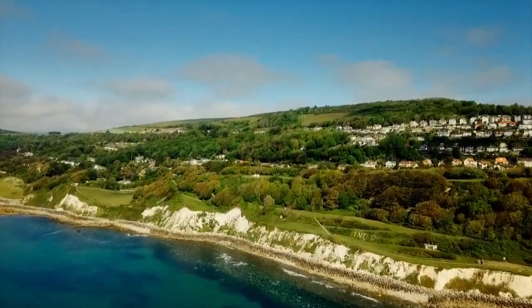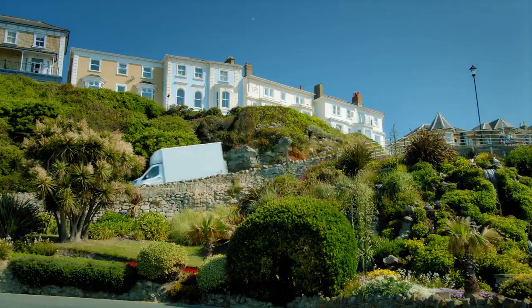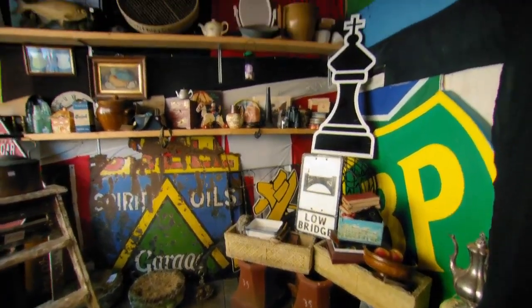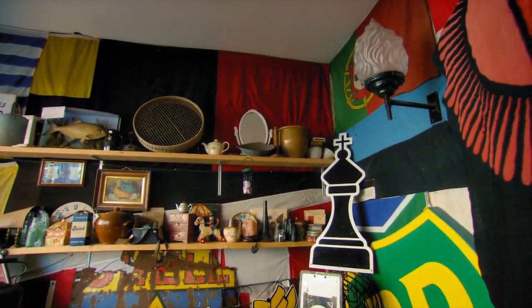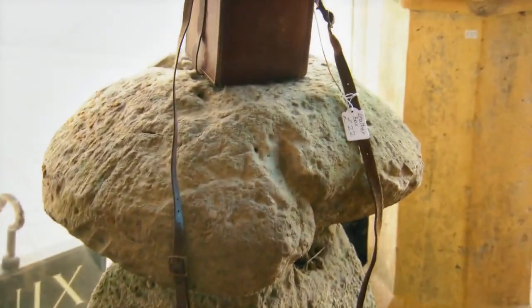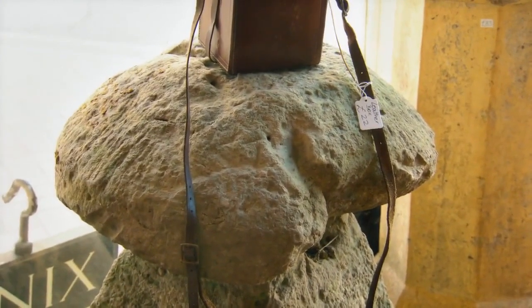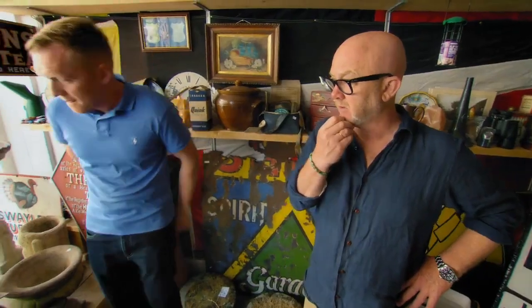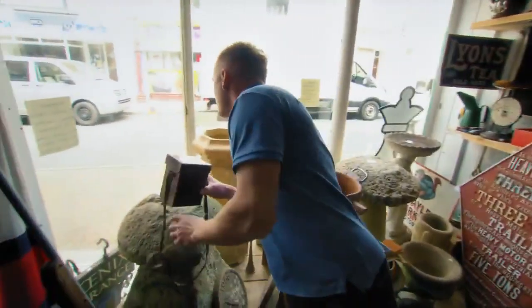Drew Pritchard has travelled to the Isle of Wight on a buying trip, and his first stop is at an antiques and architectural salvage dealer in Ventnor. I particularly like the way you've decorated the walls. That's a good idea. He spotted a Staddlestone, typical of the type found on the island, and is trying to close a deal. And what are you asking for that one? There's 300 on that one. OK.